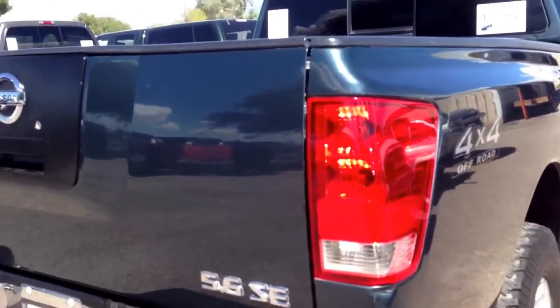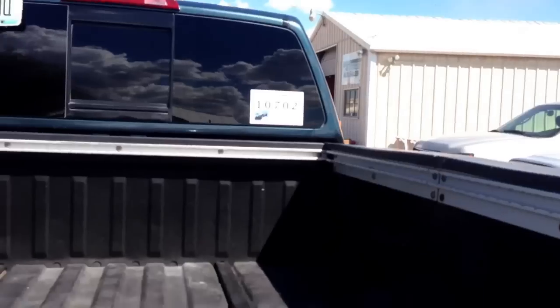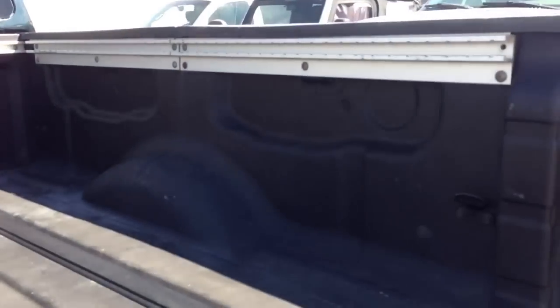It's not pretty. So if you need a pretty truck, this is definitely not the one. If you need something that runs good, that we've looked at inside and out mechanically, this is a great one.